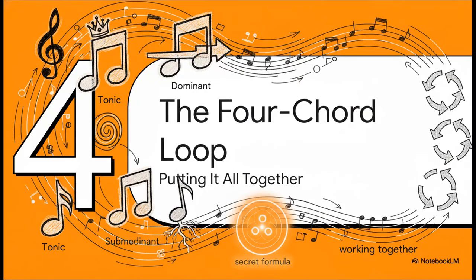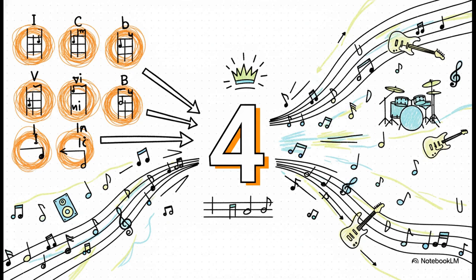All right, so the whole team is here. We've got our home base, the cliffhanger, the emotional twist, and the friendly neighbor. So now, let's see how these 4 characters team up to create the secret formula. It's time to put it all together. And here is the mind-blowing part. It only takes 4. Just these 4 chords, put together in a special order, are the foundation for literally hundreds, maybe thousands of hit songs you listen to every single day. It's that simple, and it's that powerful.